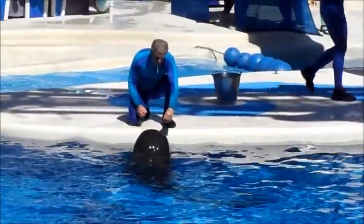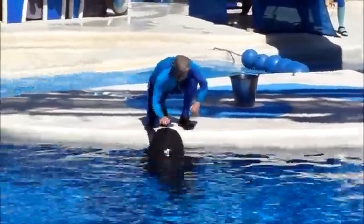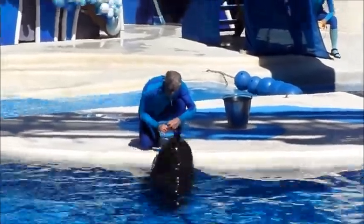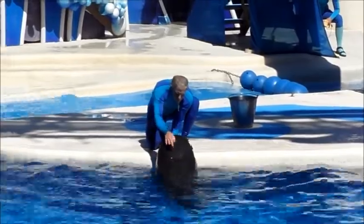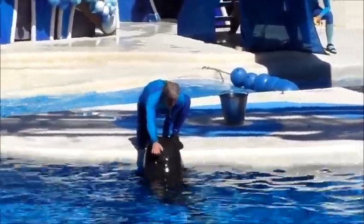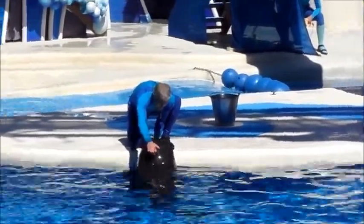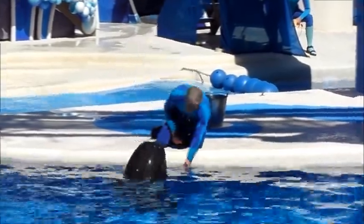Now there are behaviors aside from show behaviors that we train with our animals that are very important, if not more important than the show behaviors. And they are behaviors that help us better take care of them physically. Now what you're going to see here in a second is Randy is going to ask Fredi to roll over onto her back and present her tail flukes to us. Listen carefully. We might have some vocals here from Fredi.